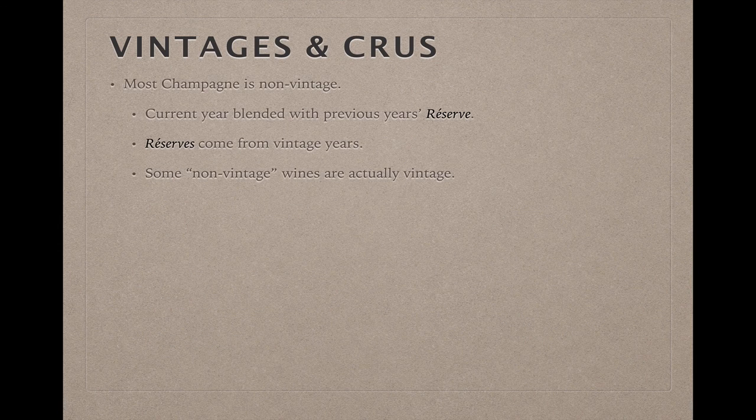Most Champagne is non-vintage and is made from a blend of the wine from the year it was produced and wine held back from previous years, called a reserve. Not just any wine is held back, though, but only wine from a year when a house, as producers in Champagne are known, called a vintage and made a wine exclusively from grapes grown that year.